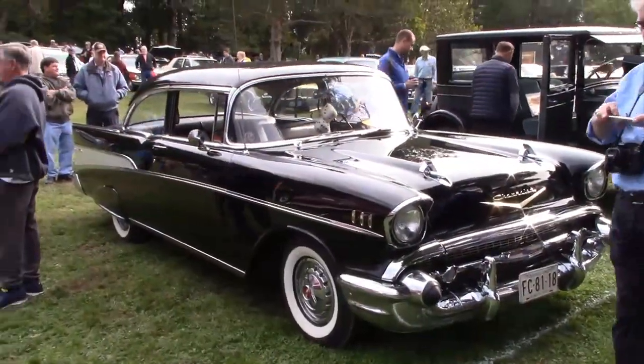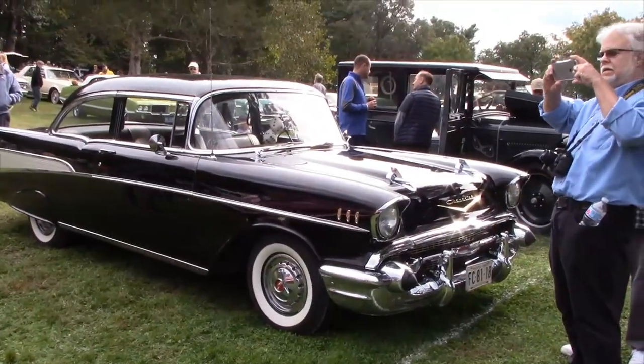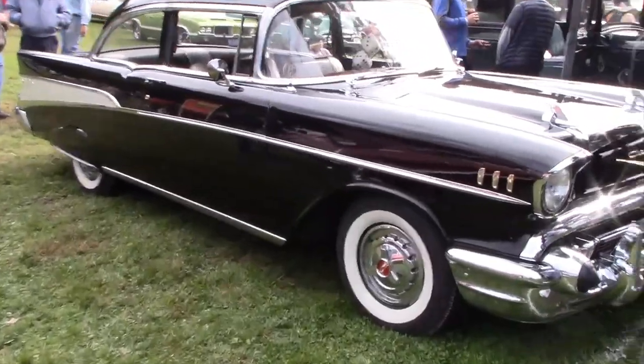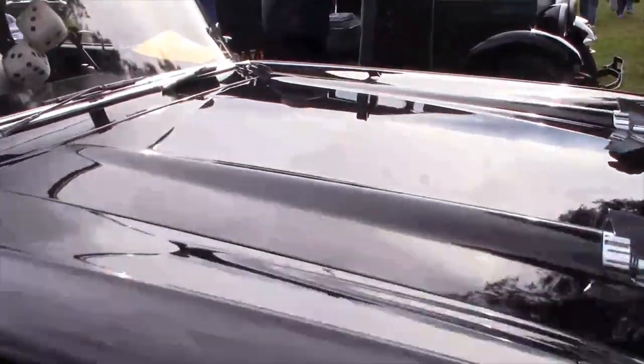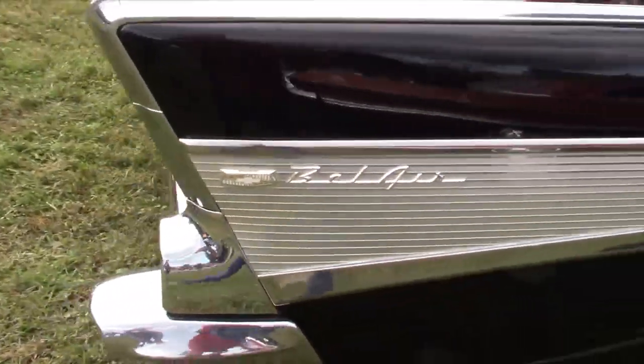Next we have another Chevy. Very pretty. Looks like a late 50s standard Chevy there. Nice little fins on the back. That's what it's all about, isn't it? Let's check it out. I'll give you a little more information on this one. Yup, it is a 57. That's the year you want. That's the year that had the coolest fins.